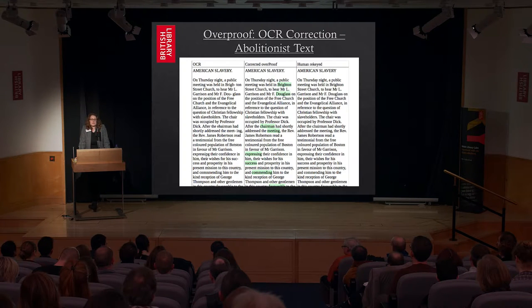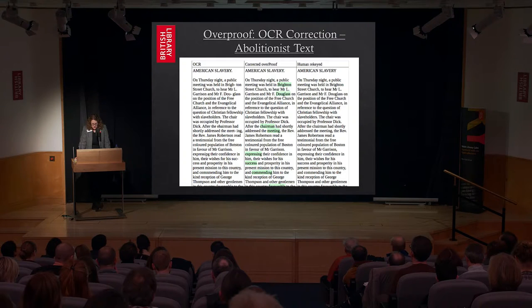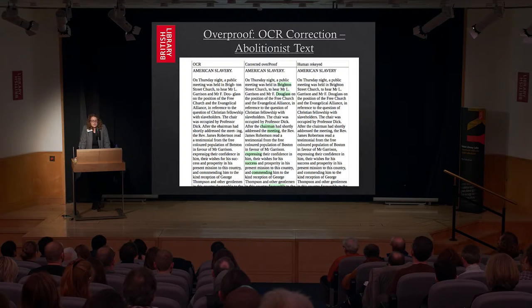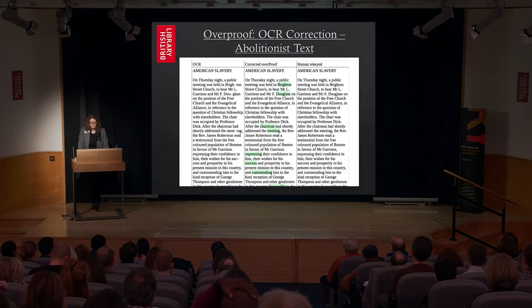And we also worked with a company in Canberra called Overproof, who specialise in OCR correction. And again, they've provided really promising results. So I provided them with some transcripts of some of the speeches that I'd found. And you can see on the slide on the left is the OCR, and the middle is what the company have corrected, and on the right is the transcription. So the highlighted green is obviously something that their programme has corrected. So for example, Brighton had a hyphen in it, and they've put Brighton together, for example.